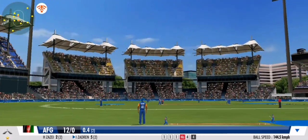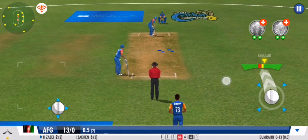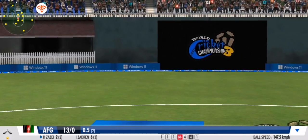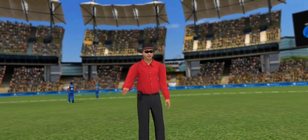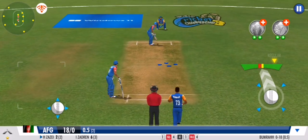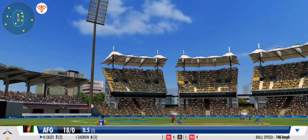That's a quick bit of legwork from these two. That's a poor delivery from the bowler. That's called a wide by the umpire. That's gone too wide. It'll be four more runs to the batting side.